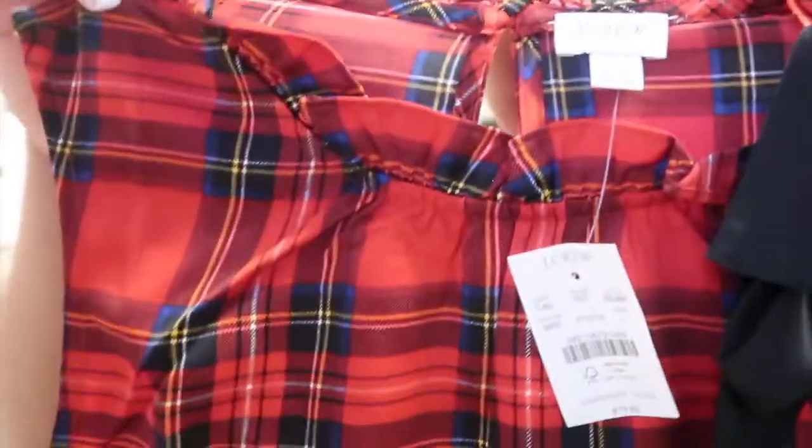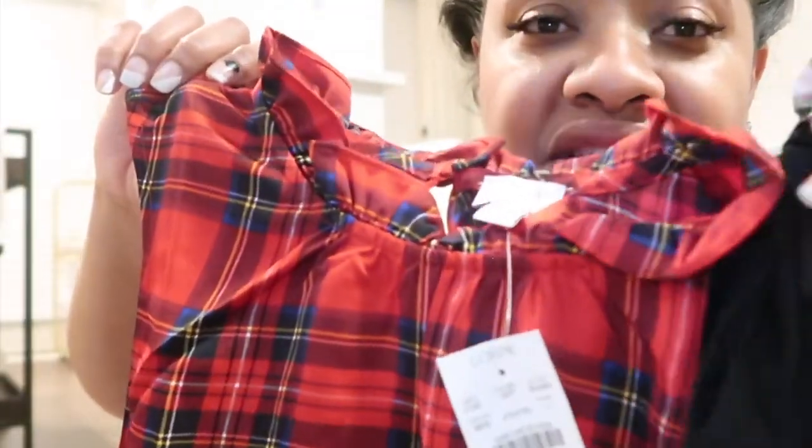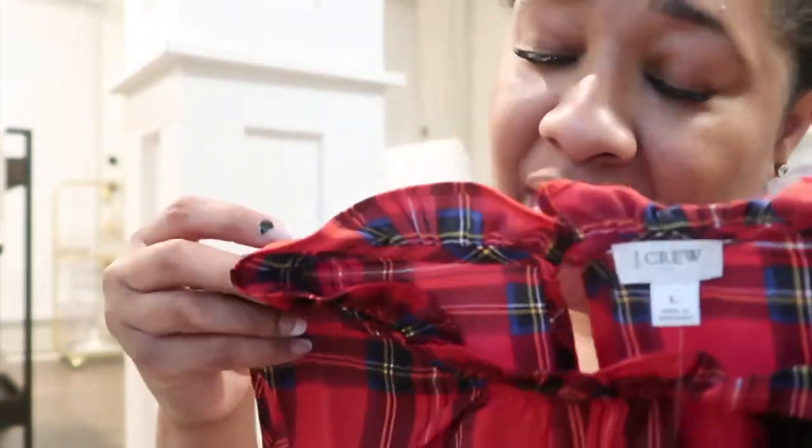It's a sleeveless ruffle neck tartan plaid blouse with a faux bow tie. Oh, actually it's a real bow tie, real ribbon that you could pull and tie in black at the neck. I thought this was gorgeous with black skinny jeans or black wide leg pants. So cute, okay? So cute.